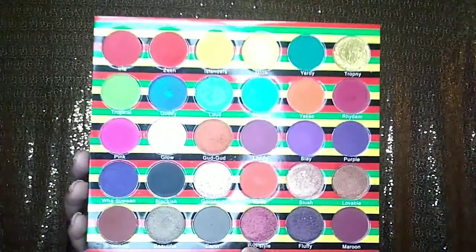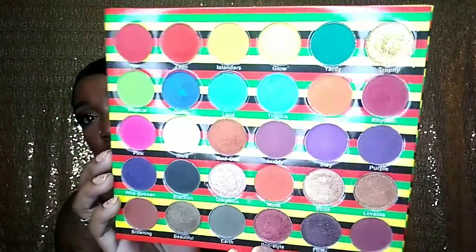It's completely beautiful. And when you open it up, I'm going to try not to blind you guys, because for some reason when I show this palette against my camera, it makes my lighting go weird. There is a huge mirror, as you can see right there. That is the mirror. It is the whole size of the entire top side. Let's move that. And now let me show you guys the shadows in this palette. This is the shades in the palette.